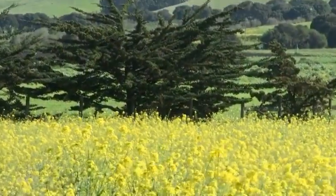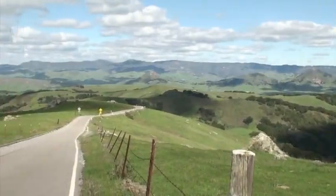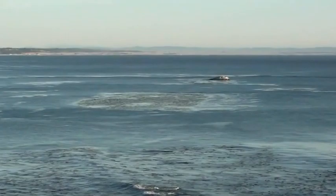Have you ever driven down the beautiful Highway 101 on the central coast of California and seen what looks like brown islands floating out in the sea? Have you ever wondered what lives under those brown islands?